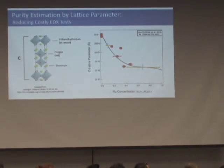So the highest you were able to go was about 0.5? That's the highest that we've gone so far. The highest that the previous study went is about 0.75, and we're going to be pushing into that region as well in the coming weeks.